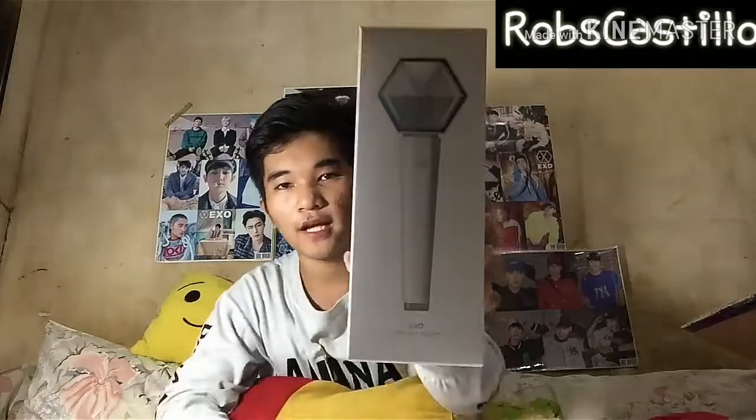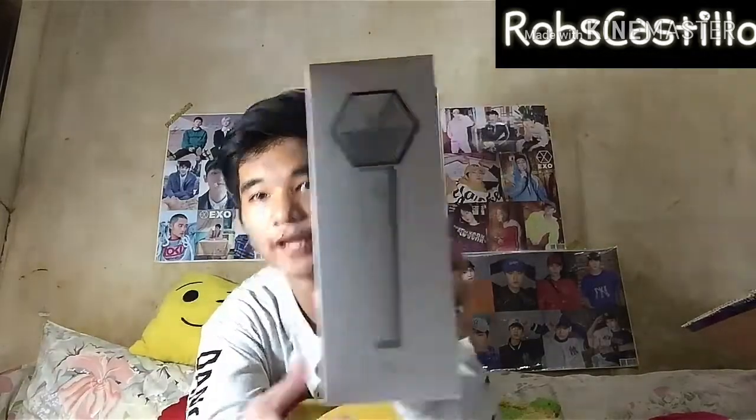So, ayan, sa ibabaw, makikita natin the EXO logo. And then, sa harap, yung photo ng EXO. EXO Official Fanlight. Then, sa gilid, ganun din. EXO Official Fanlight. The same as the other side. And then, after that, entertainment. So, product and entertainment credits or reserve, and then made in Korea. So, it has Bluetooth icon here.